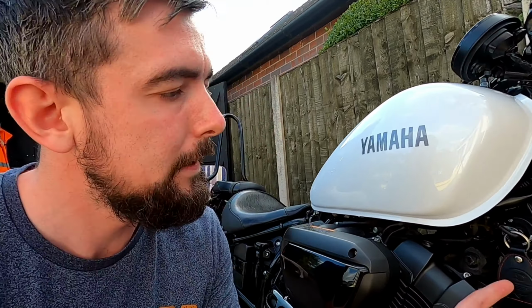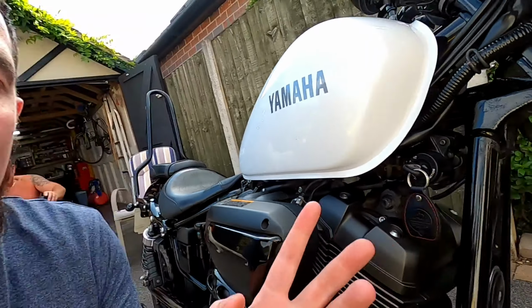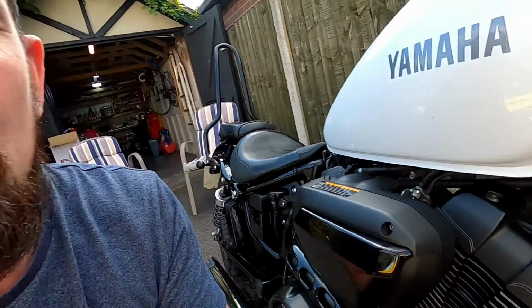And my fifth thing is probably a bit picky if I'm honest, but you know what I'm like with paintwork. I love cleaning the bike and I love making sure she's in tip-top condition, and it's the key. Yamaha, I understand you were going for the cruiser look and trying to make the bike a little bit unique by moving the key from up here to there, but you can't have any sort of key ring because it literally just rubs the entire way. So that's my fifth thing I don't really like.